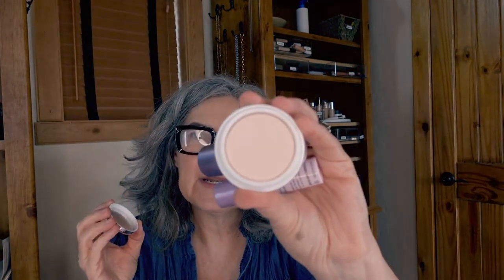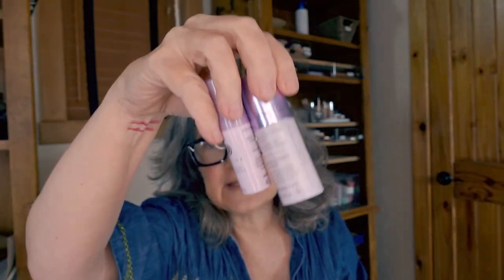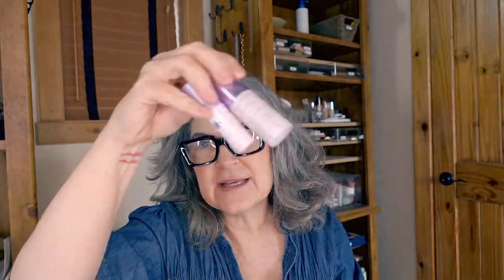This Liquid Silk. I have two of these, and then I have this one I bought in the compact. It's supposed to be like the Poreless Putty Primer. Well, the putty primer is supposed to be like this. I for sure don't like these. I'm putting this in the giveaway. I think these are both pumps, so they're still pretty sanitary.